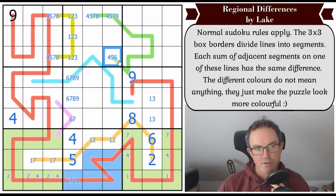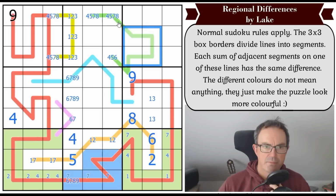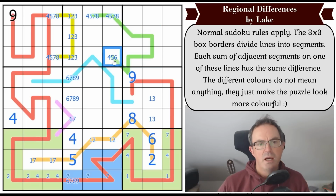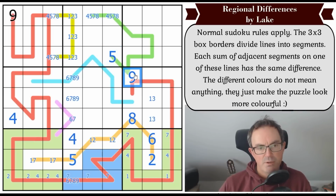If this is 5, then I think the pressure comes off here and changes its nature here. In fact, maybe 5 to 9 is 4, a difference of 4, so this would be 13. Okay, but if this is 5, you have to... no, that doesn't work. Oh, that's rather pretty, actually. Let me show you that. If that's 5, because the difference is 4 on the line, and we're going up to this value, this becomes 14. Now, there's no way we go back down to 9 here.